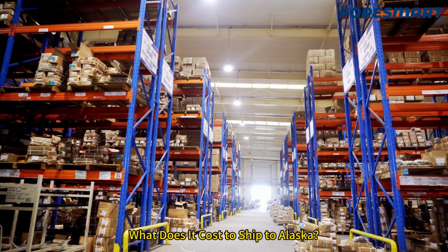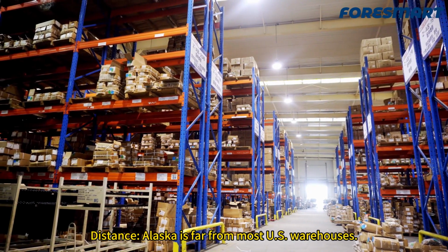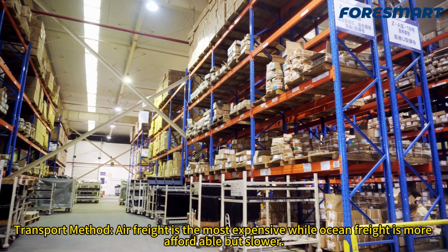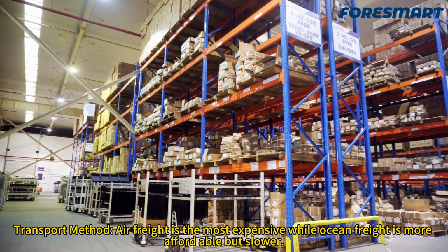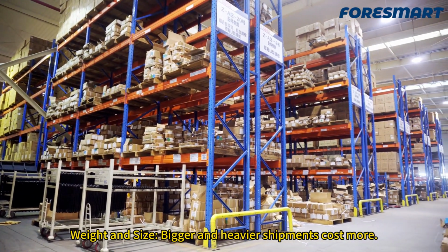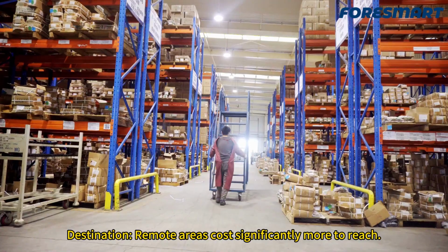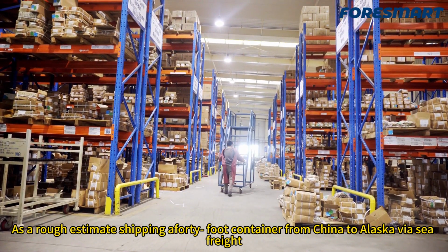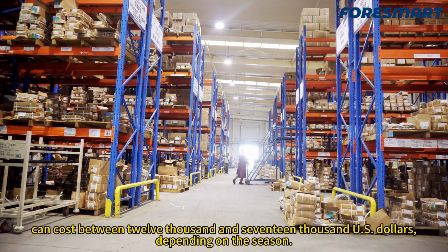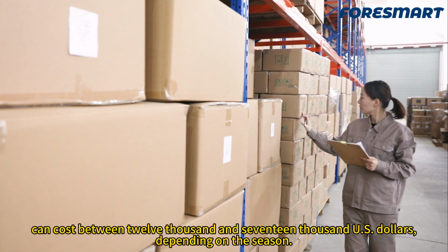What does it cost to ship to Alaska? Let us break it down. Main cost drivers. Distance: Alaska is far from most U.S. warehouses. Transport method: air freight is the most expensive, while ocean freight is more affordable but slower. Weight and size: bigger and heavier shipments cost more. Destination: remote areas cost significantly more to reach. As a rough estimate, shipping a 40-foot container from China to Alaska via sea freight can cost between $12,000 and $17,000 US dollars, depending on the season.